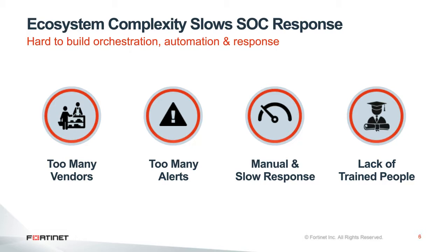But in particular, there was an ESG research that came out, and in their survey, it turns out that over 1/3 of all the respondents validated that complexity is one of their key challenges, and one or many of these reasons attributed to that complexity.